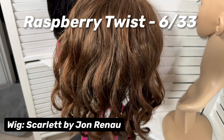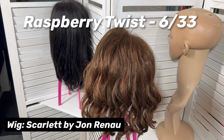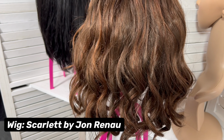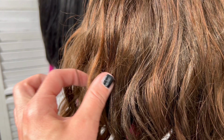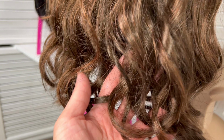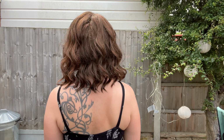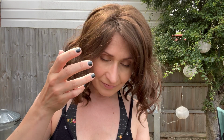Let's have a look at our first reddish brunette. This is Raspberry Twist by Jon Renau 6/33. This is a blend of chestnut brown and medium red. The higher the 30s number, the darker the red is. As you can see, this is a very rich, deep, warm brunette without a root.